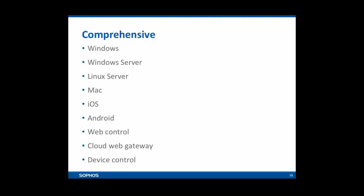We also have device control as well, so the ability to block what users are and aren't able to plug into their devices. For example, a threat that we regularly see within organizations is users picking up a USB stick that they haven't used for a long time, or perhaps they just found lying around. If they plug that into an endpoint device, that could have all sorts of nasties just waiting to be auto-run off those devices, so we can essentially manage what USB devices users can and can't plug into their endpoints.